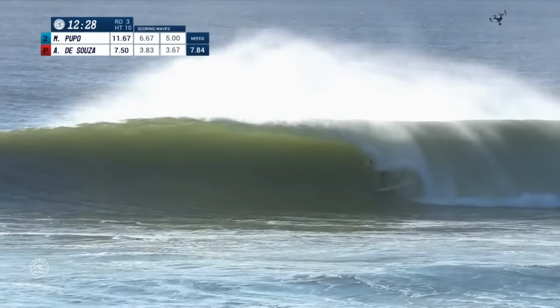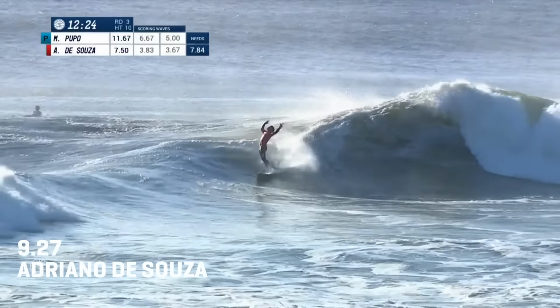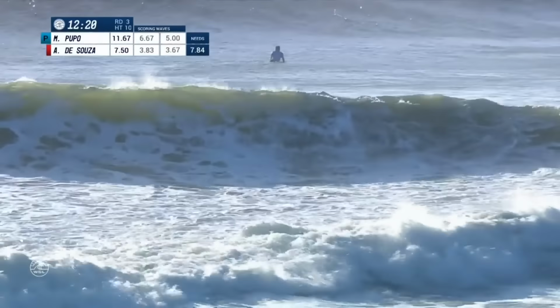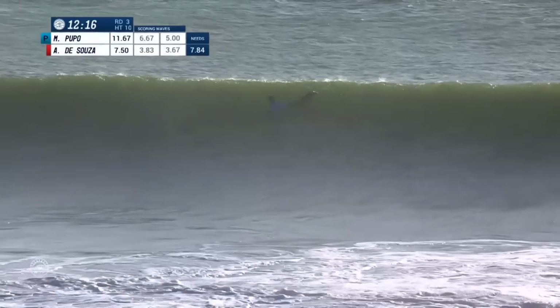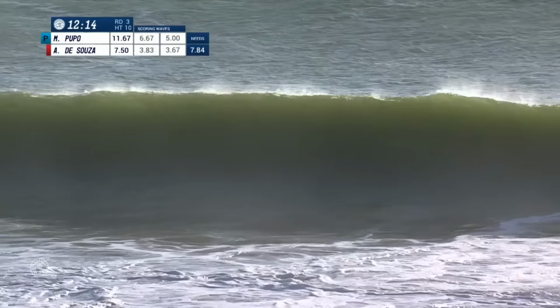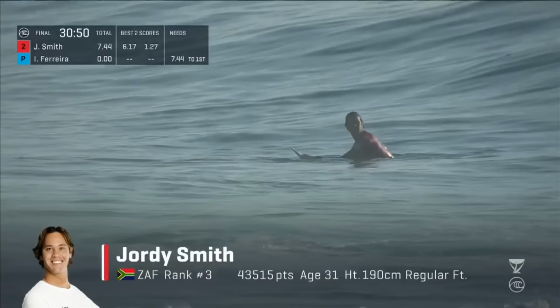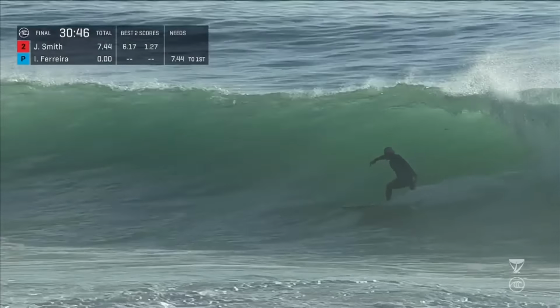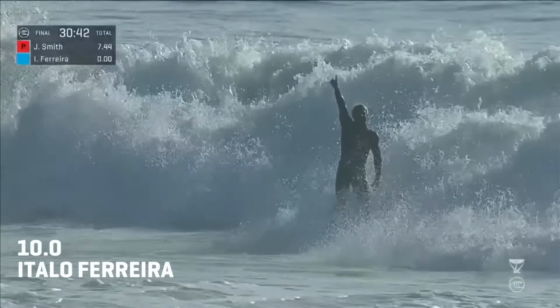Drawn out takeoff and running for the exit is De Souza. Always passionate, always ready to look up to the sky to find that spiritual connection with the waves. He's had a couple of threes before, so it had to feel amazing to get barreled against Pupo. Jordy Smith, now one of the veterans on tour, 31 years of age. Qualified back in 2008. Finished runner-up in the world in his third season.